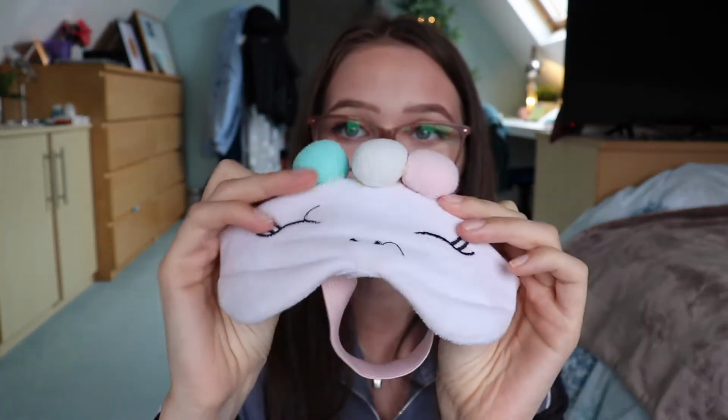It was just from Primark, but it's so fluffy. It's got these big bead things on the top, and sleeping with this helps me sleep. So this is one of my favourites. I always gravitate back to an eye mask in the summer just because I really struggle to sleep sometimes. And so that is my first favourite of the month. Very random, as I said, but this doesn't get any less random.